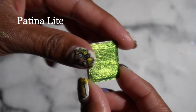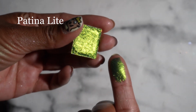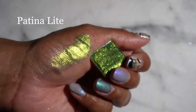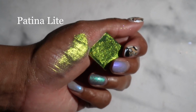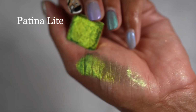It's another crowd favorite. It's a jeweled light multichrome and this one has a gray base and it shifts very bright kind of green, lime, gold, turquoise, and blue. As you can see, I have quite a few favorites in the jeweled light category. I prefer them so much to the original black base multichromes that I actually only included jeweled light shades.